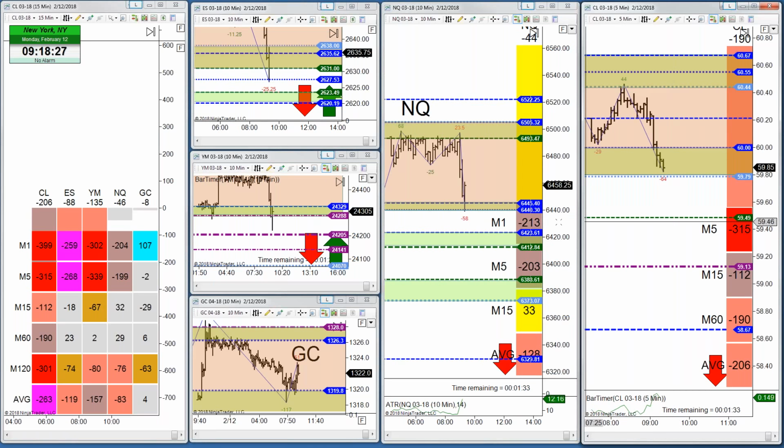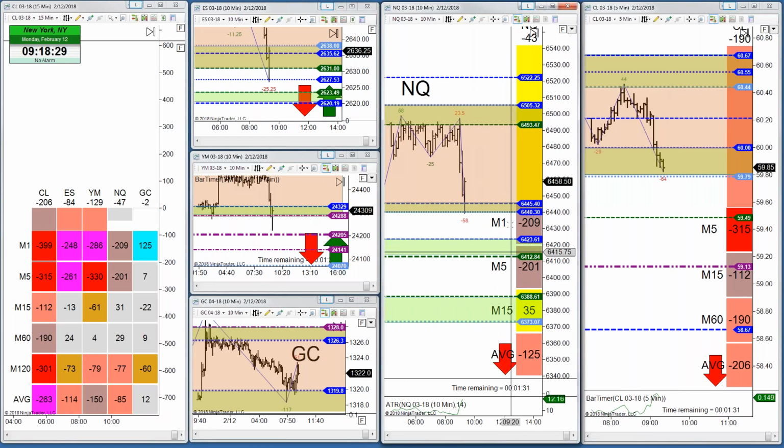I'm going to just walk you through the process and how we read the things and how each level is being developed so you can compare with your own stuff.